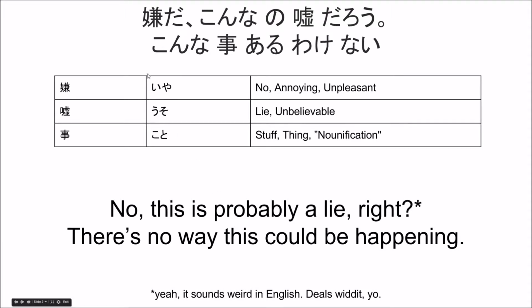And the horse thief says, "Yada, konna no uso daro, konna koto aru wake nai." He's terrified about what's happening to him. Yada, yada. Konna uso is a lie. Sorry, I didn't explain this. Yada is annoying, unpleasant, something that kids might say to say no. Koto is a way to nounify something. Konna koto is basically a general noun that means stuff. Yada is a sentence all by itself. That's annoying. I'm not pleasantly happy about what he just said.